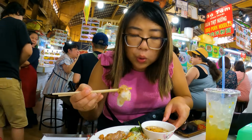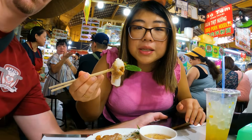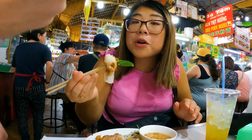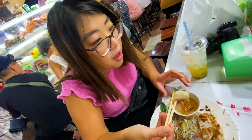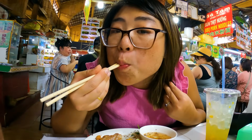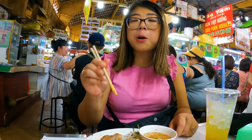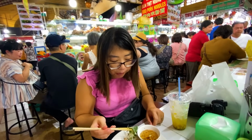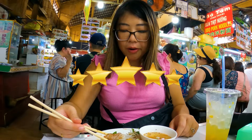And you know what I find about Vietnamese food? It uses a lot of herbs in their cooking, in their dishes. So it tastes very fresh, which I love. So this one, I pair it with basil. Oh, so good. Even better than the pork one. So good. 5 stars. Try this.